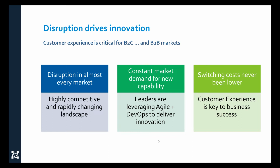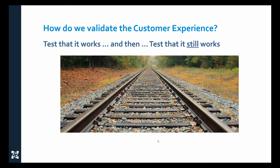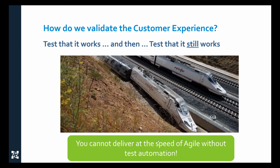And so how do we make sure that we can validate that customer experience and make sure that we're retaining our customers? And it's testing, right? We want to test what works and then make sure that it still works. And so test automation and DevOps is a lot like building infrastructure. You can think of it like a railroad. However, what's coming down that railroad isn't an old-timey choo-choo train. It's a bullet train. And if we don't ensure that we have the proper quality metrics in place for delivering our software, we can get derailed. And you see that train next to that train, the other one, that's our competition speeding right on by, right?